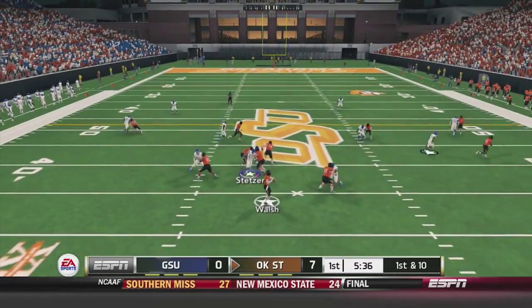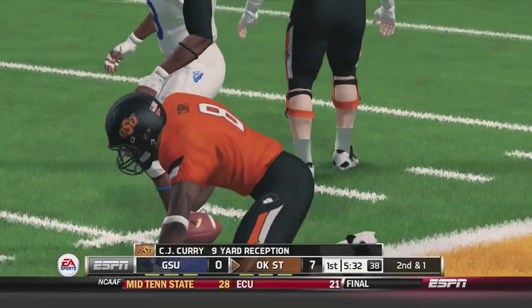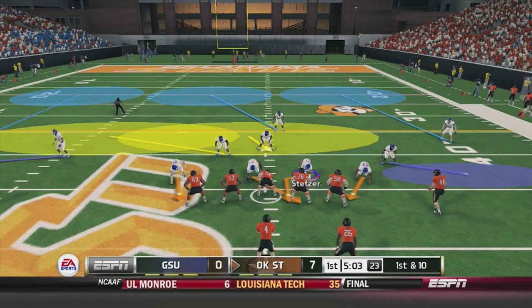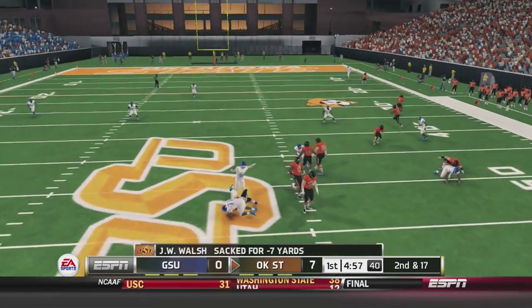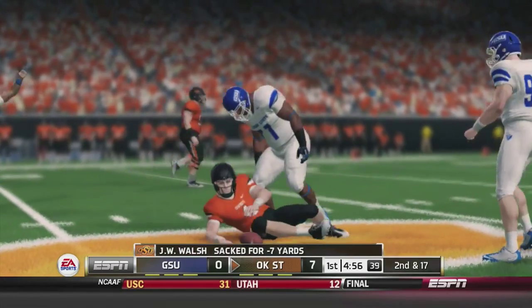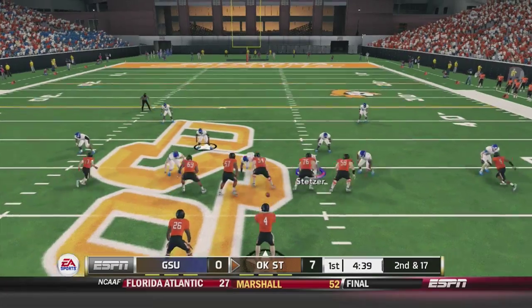Cowboys take over. Walsh back to pass again. He's going to hit Curry. Curry has a 9-yard gain. They would get the first down in the next play. 1st and 10 now for the Cowboys. Walsh in the shotgun again, looking to pass. He's going to get sacked on the play for a 7-yard loss, and George Rogers gets the credit for that sack. 2nd and 17 now.